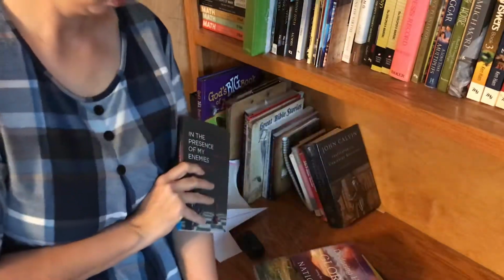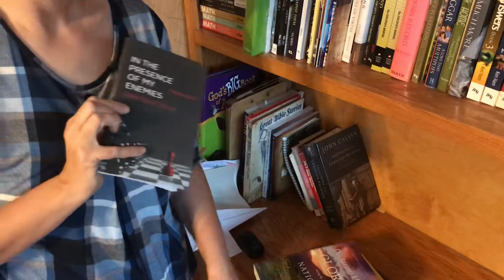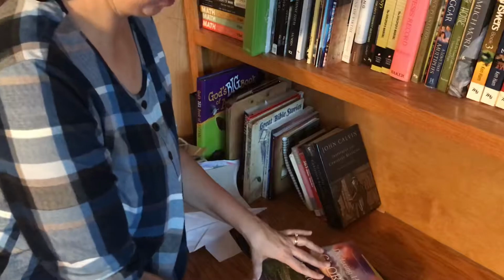I'm fine with keeping these, and I'm willing to give that to someone. Presence of My Enemies, good, yes. Wait, you're willing to give what to somebody? No, just, oh, relax. Carry on. We're keeping. So I'm just making a pile of keep. Just a pile of keepins.